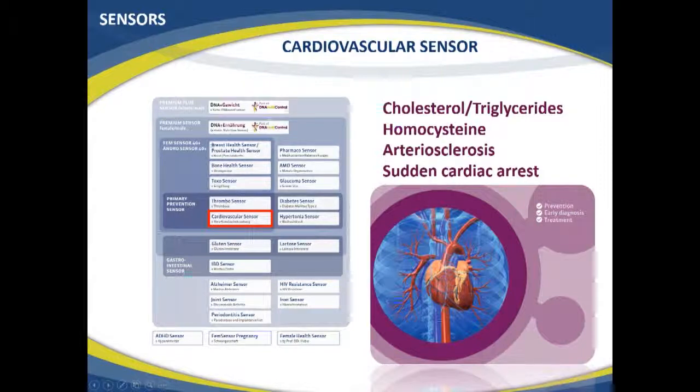And this test has three beneficial functions. One is it helps you prevent the disease if you have an increased risk. The second is it helps you diagnose it in time. And the third is it improves treatment if you have already developed it. So it is recommended for healthy people as well as people already suffering from heart disease or one of these problems.